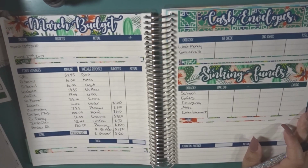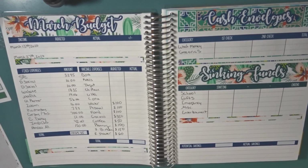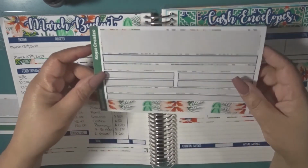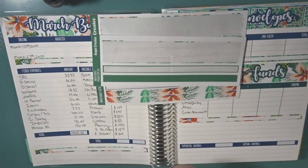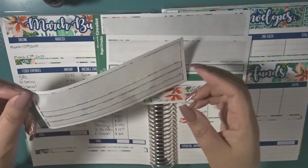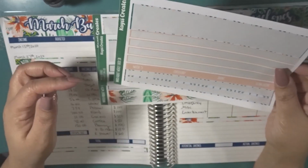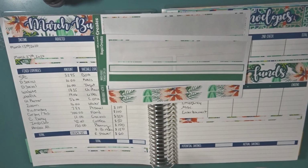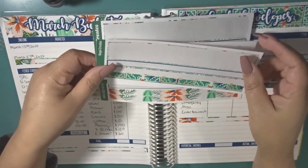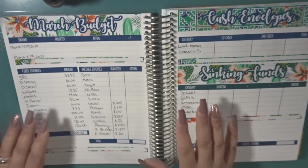So let me show you the pages that I have left. It's just like the extra little strips that they give you. So I have that one. I have that one. This sheet is all gone, so I can trash that. I can trash this one because I don't have a week 5. And then I have this one here. So I'm going to save these just because, and if not, I won't need them.